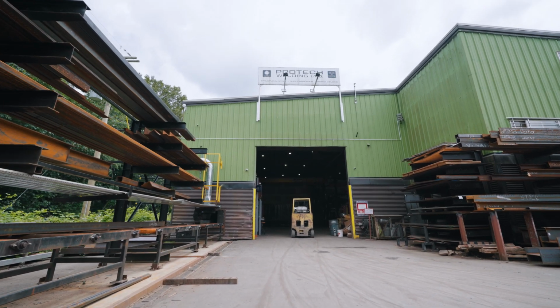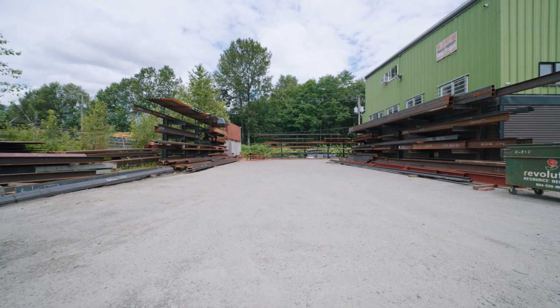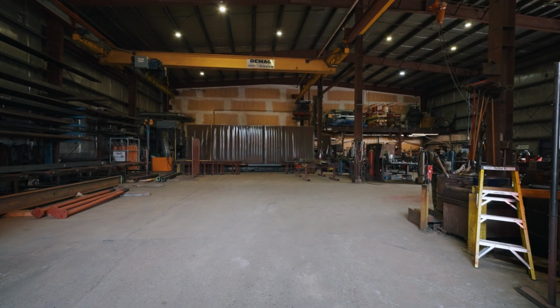We're at Project Welding in North Van. So we're a steel fabrication shop. We do mostly residential steel and some commercial work. 50% of the shop is fabrication and the other 50% is on-site install.